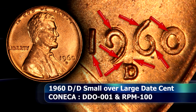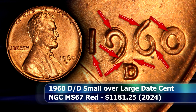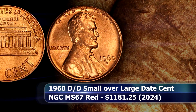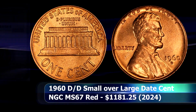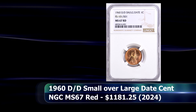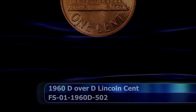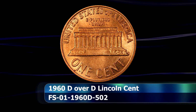The initial D mint mark, or at least what is left of the outline thereof, can be seen in between the final D placement and the 9 of the date. In 2024, this coin, graded by NGC as MS67 red, was sold at auction, where it achieved the final closing price of no less than $1,181.